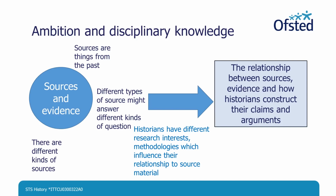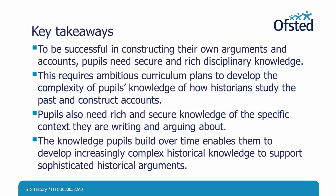And so, final takeaways from that session. To be successful in constructing their own arguments and accounts, pupils need secure and rich disciplinary knowledge of how historians study the past and construct their accounts. That requires ambitious curriculum plans that develop the complexity of pupils' knowledge of how historians study the past over time. Pupils also need rich and secure knowledge of the specific context that they might be writing or arguing about. And building that over time enables them to develop increasingly complex historical knowledge to support sophisticated historical arguments.